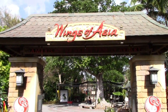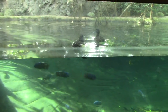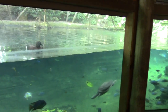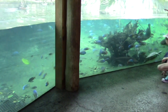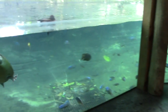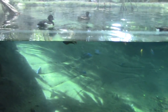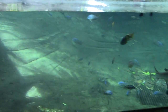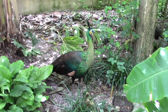Alright, gonna go check out the wings of Asia. Alright, so before we go inside the actual aviary, you have a nice water area inside, so we get an underwater view of all of the aquatic wildlife, from sea turtles to a multitude of different types of fish. And the nice thing is it's air conditioned in this area. It's not even 11 o'clock and it's already starting to get hot. Well, that's South Florida for you. The humidity is high. Man, right inside, I look to the left, there's this awesome bird here.